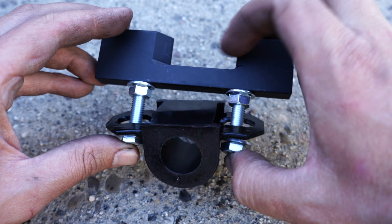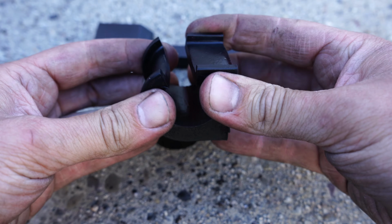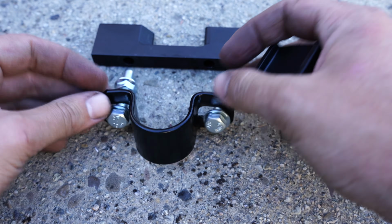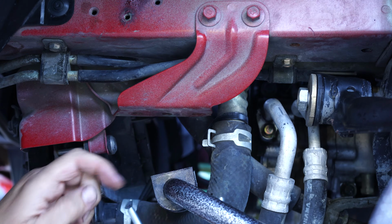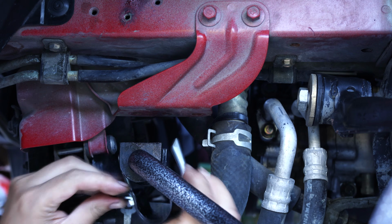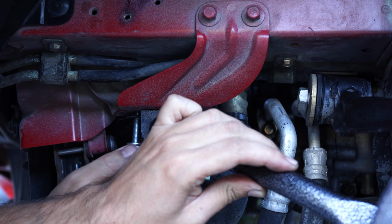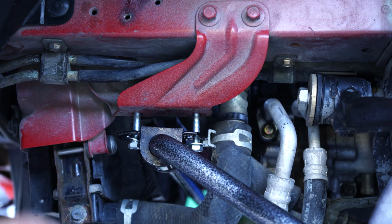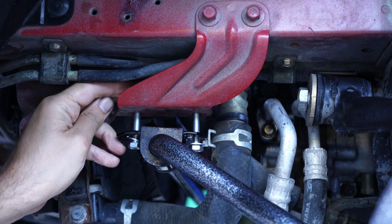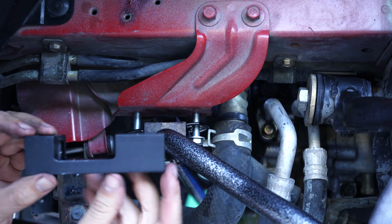This is the driver's side one. There's a cutaway for some power steering lines. Still need to grease this, and of course this splits open, so I'll just pop this onto the bar first and then figure out all this bracketry and hardware. This guy's all greased up. Go ahead and get that going. Get these two started into these threaded holes here. Next we have to put these flange nuts on with the flange pointed up. I believe this goes this way.